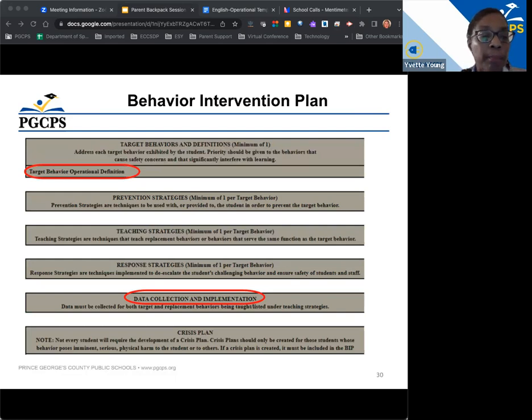And this is some of what the sections of the behavior intervention plan look like. This would normally be filled in, but this is just a little snapshot of that document. And as you can see, the common theme here: what is the behavior? What is the operational definition of that behavior? Now we're going to pick a target behavior. There could be 5 behaviors, but we can't work on everything all at once. So we're going to target a couple of behaviors. We're going to come up with an operational definition. We're going to have a method of data collection and implementation that's going to all inform our plan.